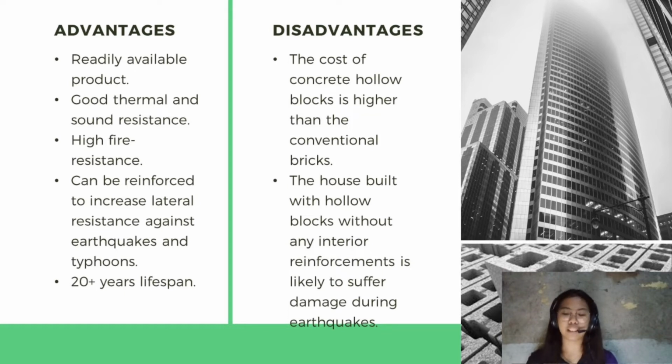Sunod naman is yung disadvantages. The cost of concrete hollow blocks is higher than the conventional bricks. The house built with hollow blocks without any interior reinforcements is likely to suffer damage during earthquakes. Tulad nga sinabi ko sa advantages, minsan pwede mo siyang gamitan ng steel bars para mas mapatibay ito. Kasi pag wala siyang interior reinforcement, yung mismong hollow block na to is pwede siyang mag-suffer ng malaking damage during earthquake kasi mas weak yung hollow block if wala siyang seismic resistance such as steel bars or concrete sa isang CHB.